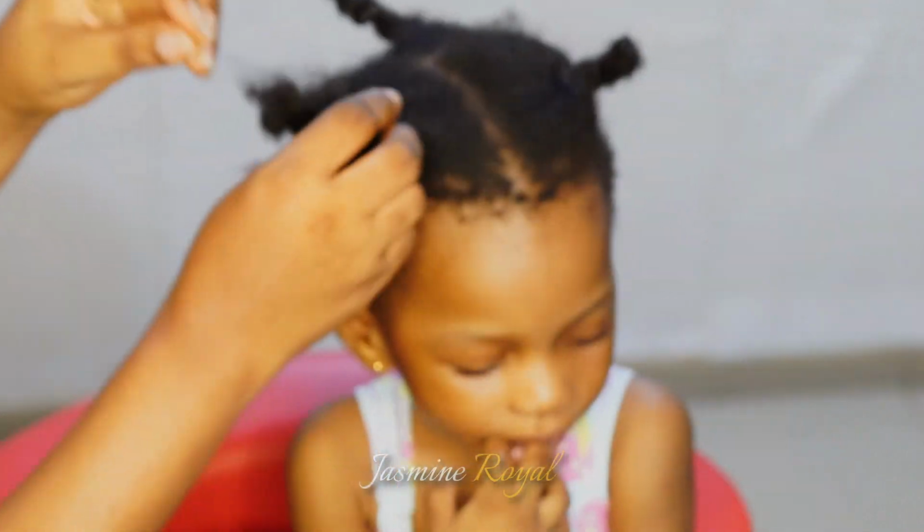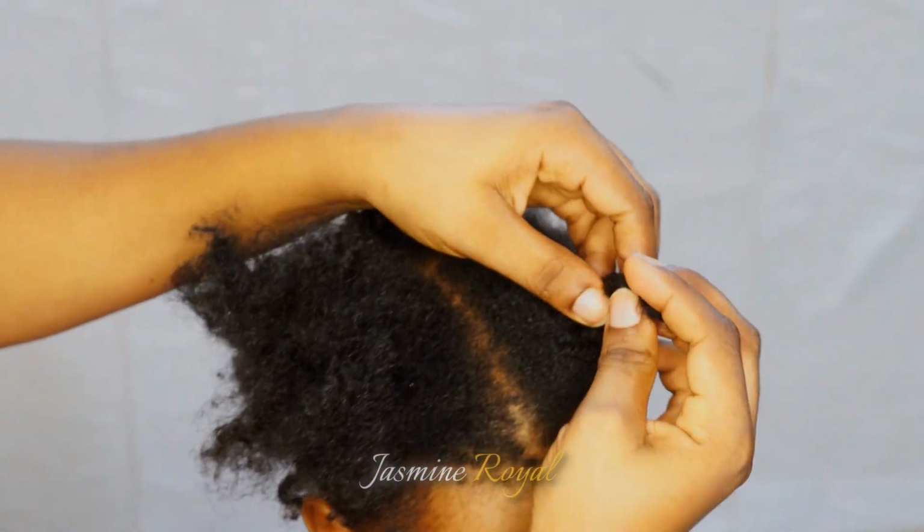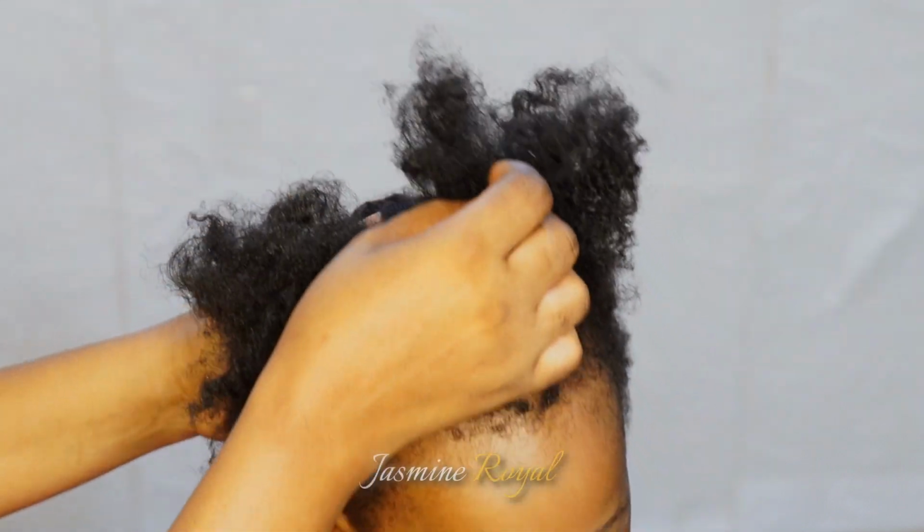Hi lovelies, today's another day for styling my 1-year-old's natural hair. Hold on, can you see Adele's hair?